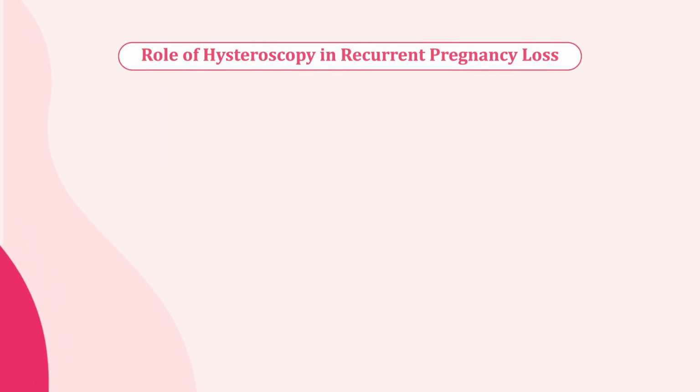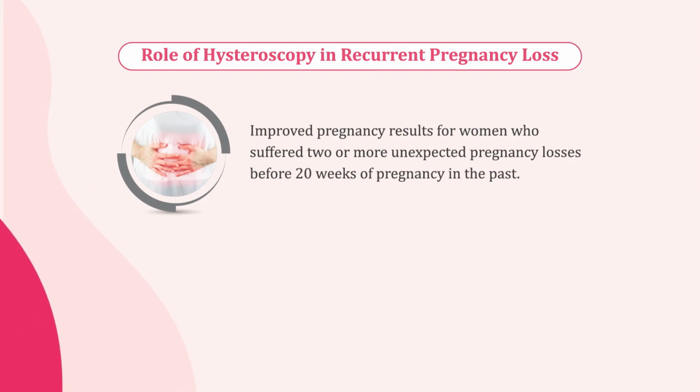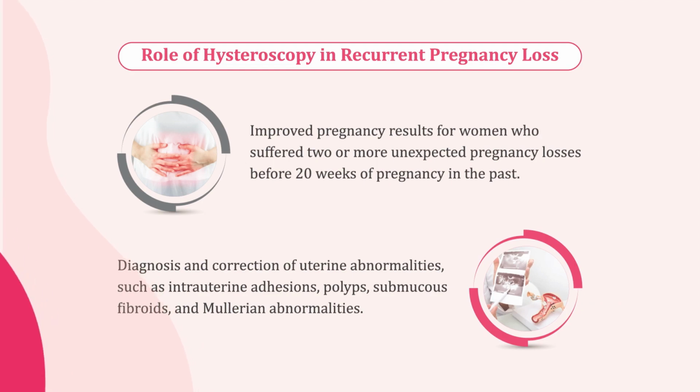Recurrent pregnancy loss is defined as 2 or more unexpected pregnancy losses before the 20th week of pregnancy. Uterine abnormalities are one of the most prevalent causes of recurrent pregnancy loss, and hysteroscopy is the best way to discover and treat them. Intrauterine causes of pregnancy loss can be detected and treated using hysteroscopy, including intrauterine adhesions, polyps, submucous fibroids, and Mullerian abnormalities.